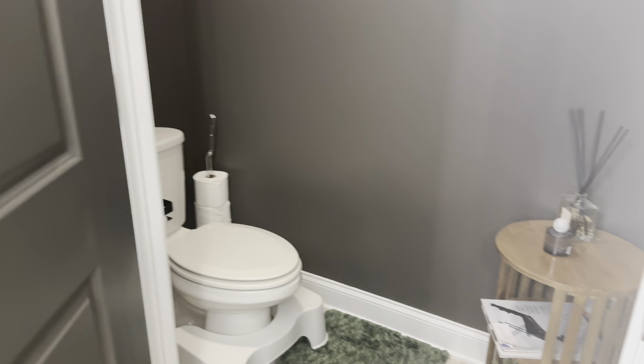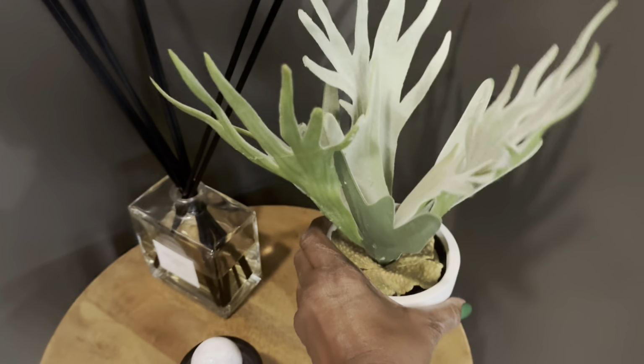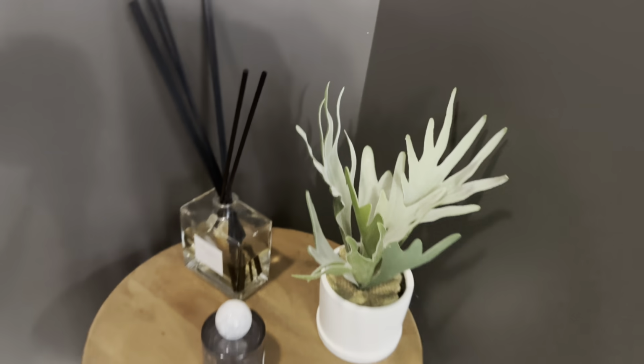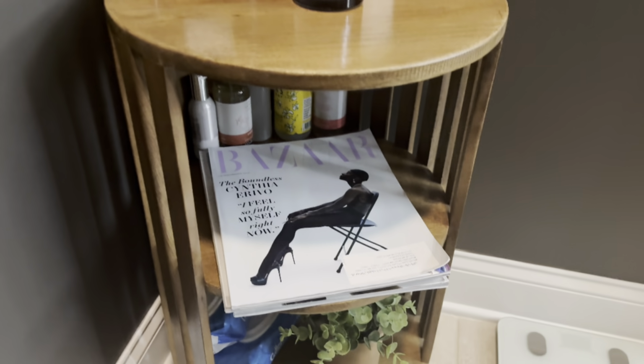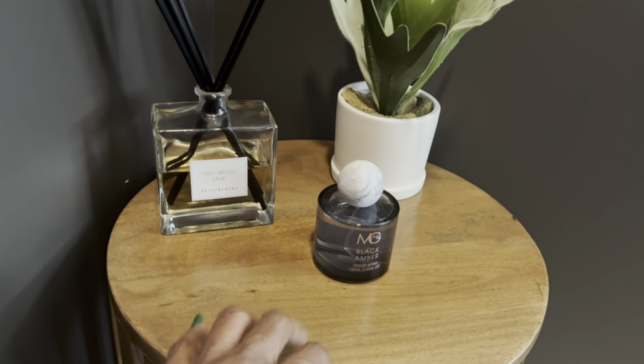Now here in my water closet, I did get a little plant here for this little table, and it is a staghorn fern, which is another one of my favorite plants. I got this from Pottery Barn. Actually, we went to Pottery Barn the other day. I haven't shared that footage yet, but make sure you check that out when it comes out because I got a little haul going on there.